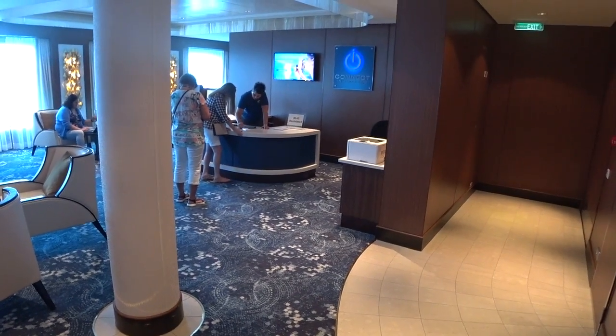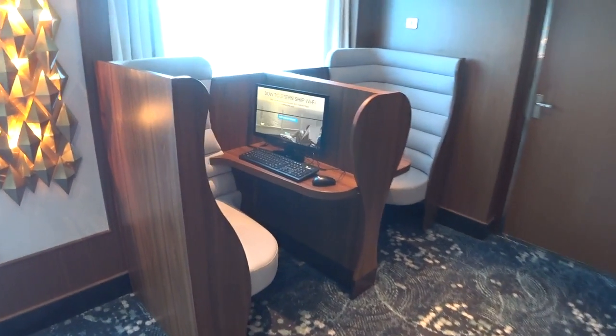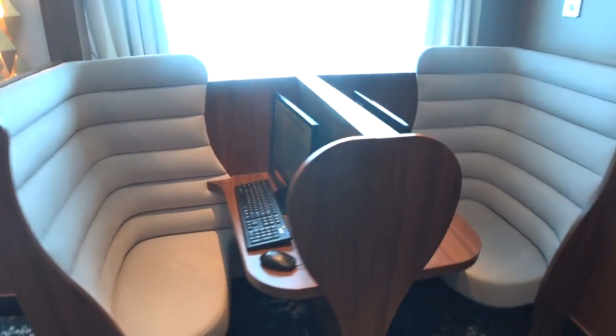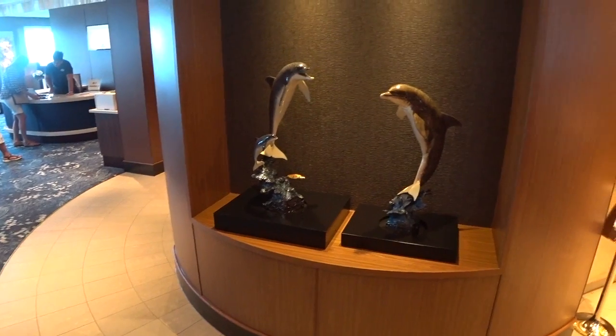This is the internet cafe here. Here's two of the stations, but I'm counting at least 6 internet stations in case you don't bring your own connected device on board. And here's the atrium bar.